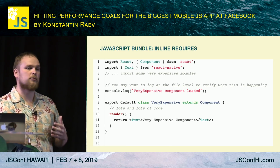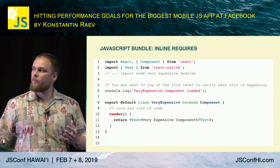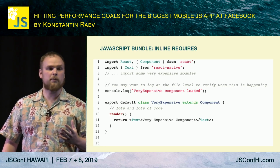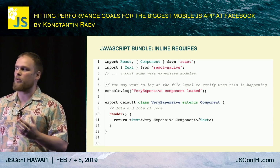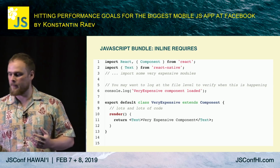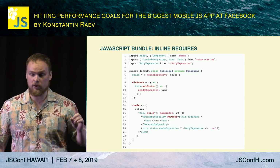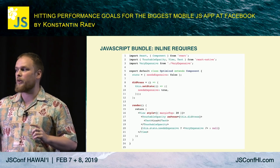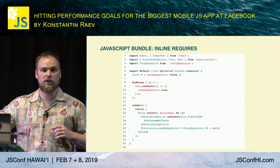Now, talking about requires and imports. Let's imagine we have a very heavy component. Like, I even called it very expensive. And let's say it does something nasty, not just this console log that indicates that something nasty, like it mines a Bitcoin for you. Now, you want to use this component, but you know that it mines a Bitcoin, so it's very slow. So what you do, when you use it on line 20, you say, hey, don't load this very expensive component before I make a click. There's a conditional for the state.